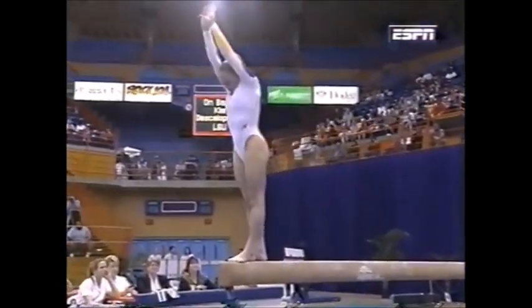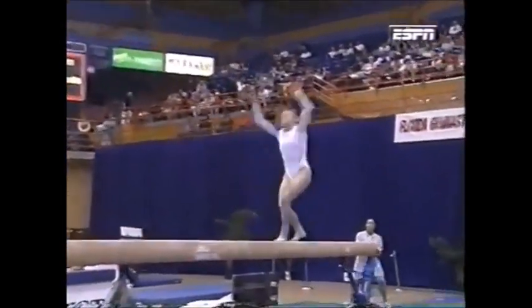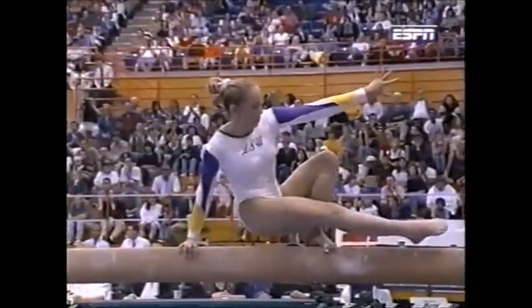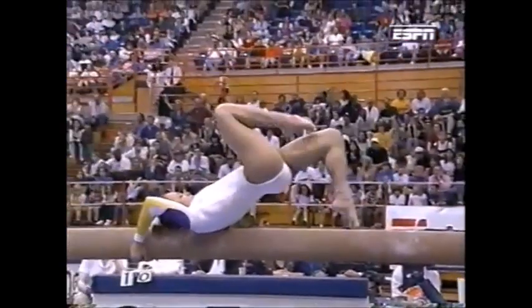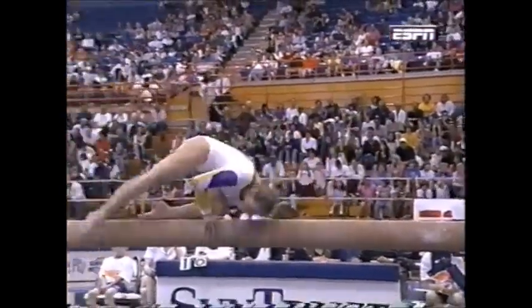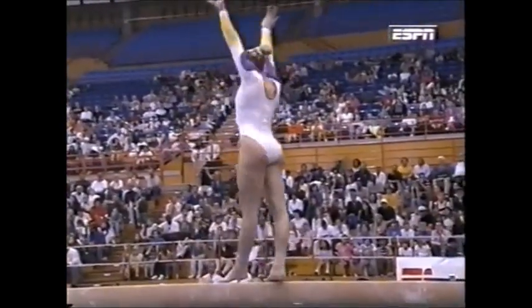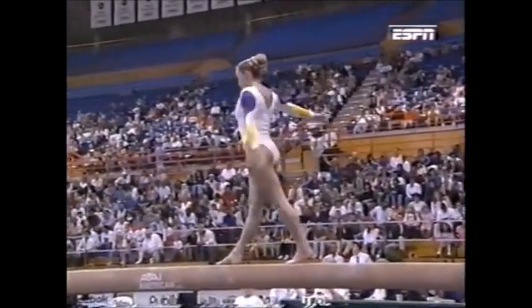Really focusing on the end of the beam and concentrating on keeping her center of gravity over the beam as she does the back handspring, layout, step out. She does a little on the beam work there.